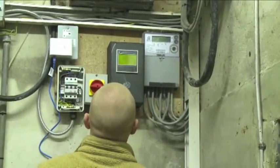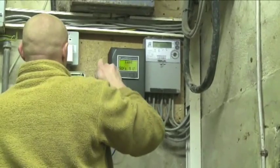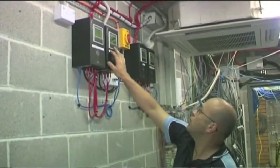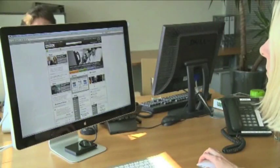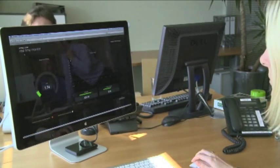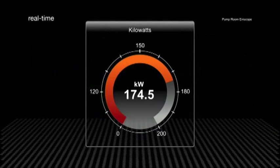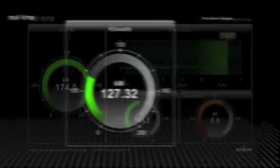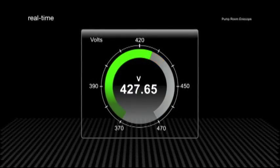Eniscope is quick to install and easy to use. We employ highly sophisticated web-enabled metering technology to constantly monitor and record your critical energy points. All you have to do is open up your favorite web browser and you can instantly navigate to the real-time energy consumption of a circuit in your building or a specific application like your air conditioning.